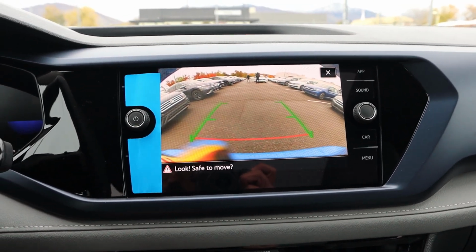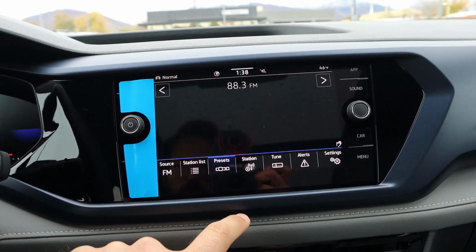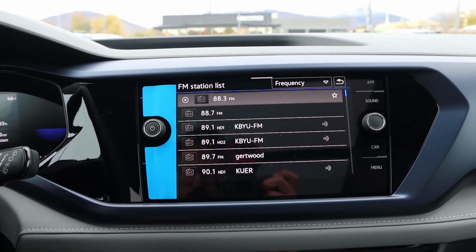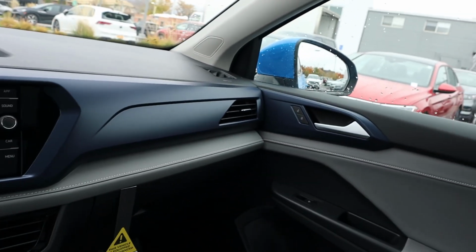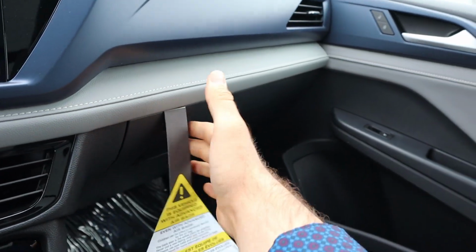And then as for the rest of the infotainment system itself, it is a touchscreen, and I'd say that overall response time is pretty good. We do have some physical buttons, so I think that also adds to the experience. Soft touch down below, and then look at this trim that goes across with the blue. That is actually really cool looking. And then with the glove box, yeah, pretty good storage there.